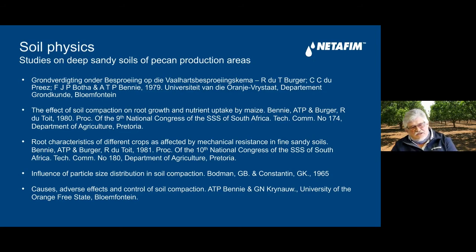And more studies: the effect of soil compaction on root growth and nutrient uptake by maize. So they focused a lot on the dryland areas, but other research was done in Hartswater: root characteristics of different crops as affected by mechanical resistance in fine sandy soils, and the influence of particle size distribution on soil compaction. So this has been well researched over many years and right from the old times.